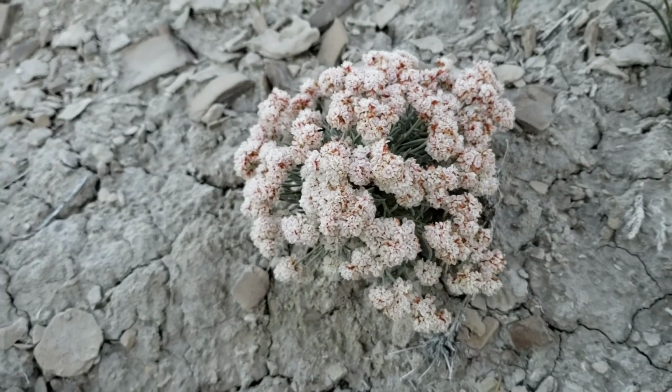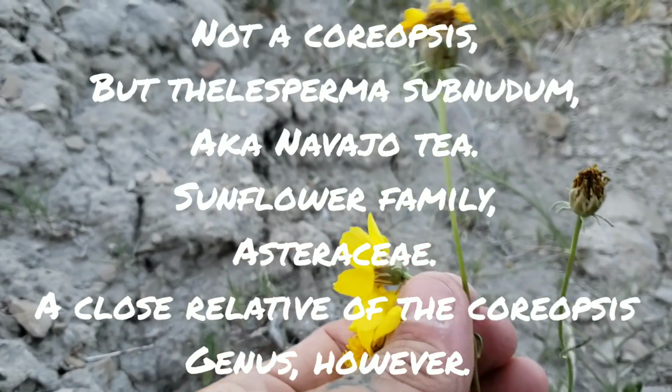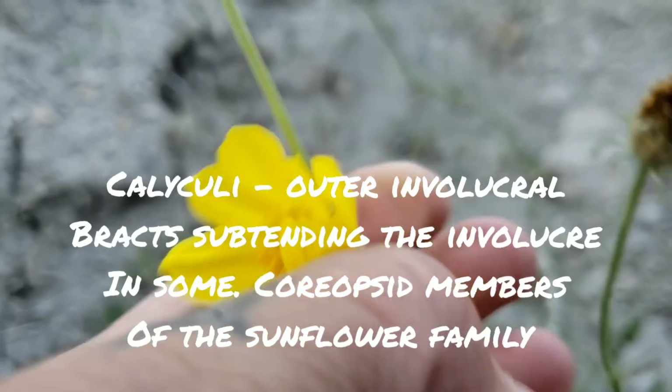Oh, look at that beautiful Eriogonum. Got a Coreopsis here too. How you know it's a Coreopsis? Because look at those calyculi in the back. See those little hooks? Those little bracts subtending the capitula.